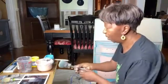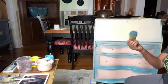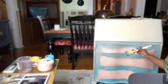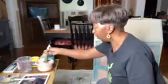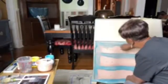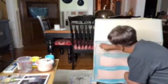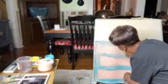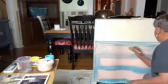Okay. Now what I'm going to do is take the brush that I actually used to put the initial pink color on, and I'm going to take that same brush. Some people will use a different brush, but I'm just going to dip it into my pink mixture. I'm not going to do a lot of it. And I actually put too much water. I didn't really need that much water.